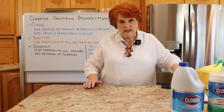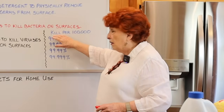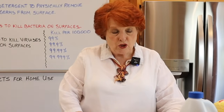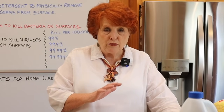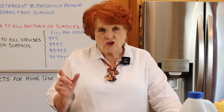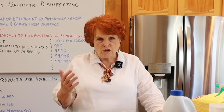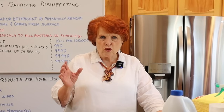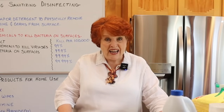So when we talk about killing and how much killing goes on, I used to be able to distinguish between sanitizing and disinfecting by how much the kill rate was. Now, supposing that we had this countertop, you will see on labels, kills 99% of germs, kills 99.9% of germs. Germs is a catch-all that is often used to describe anything that can hurt us. Any kind of a pathogen that can hurt us, whether it is a bacteria, a virus, a mold, a yeast, whatever. Those are just lumped in today's vernacular into the word germs. So it will kill 99.9% of germs, or 99.99, or even 99.999%.